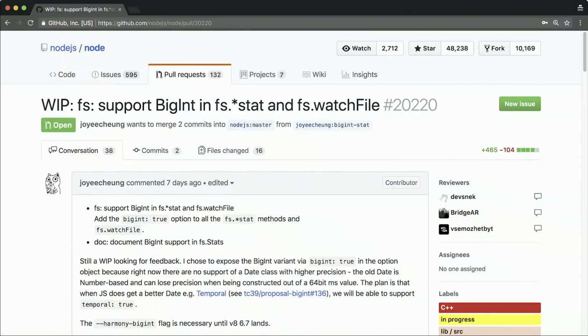Another use case is representing high-precision timestamps accurately. Using regular numbers, this is not possible without losing accuracy. But with BigInts, the precision is guaranteed. That's why Node.js is currently looking into exposing BigInts instead of numbers for some of its built-in APIs where it makes sense.